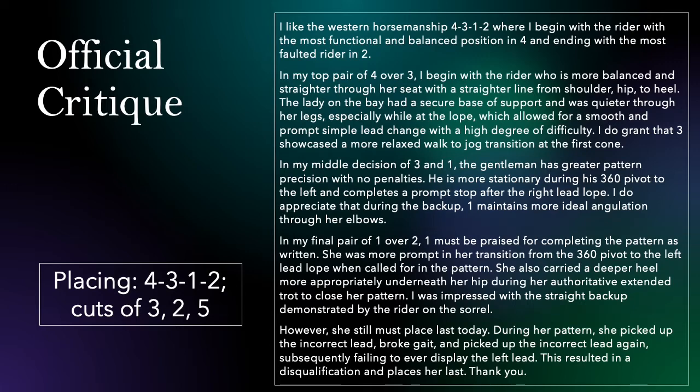The lady on the bay had a secure base of support and was quieter through her legs, especially while at the lope, which allowed for a smooth and prompt simple lead change with a high degree of difficulty. I do grant that 3 showcased a more relaxed walk to jog transition at the first cone.